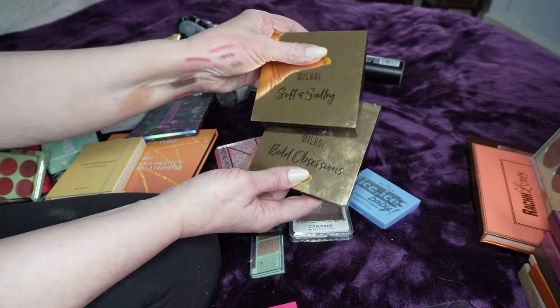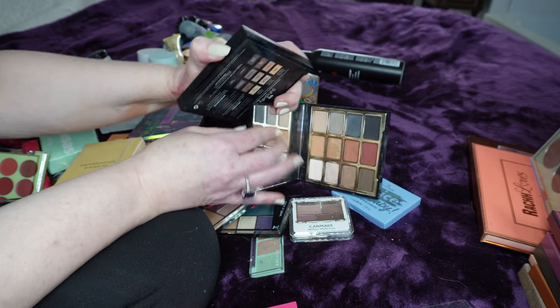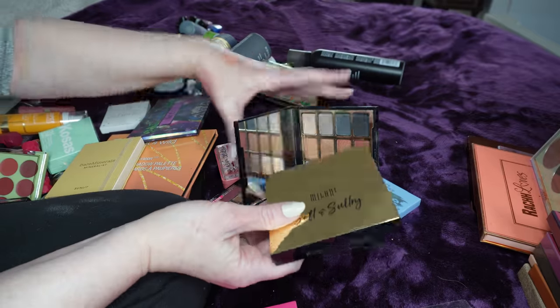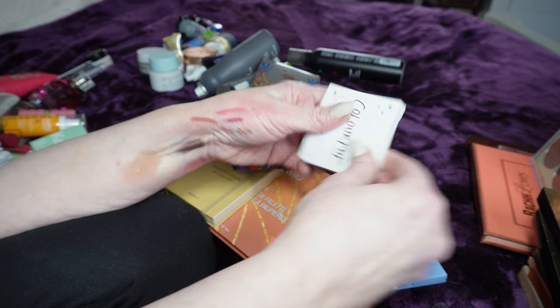And then the Milani Bold Obsessions and the Soft and Sultry. Milani, if you're listening, bring it back, bring it back, bring it back. I wish that they would bring back this formula because it's phenomenal. I can't show it on camera because they don't make it anymore. Here is a blush from ColourPop, you can't get anymore as well.